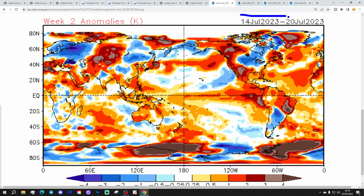So week 2 will be the 14th to the 20th of July. Then we go down to average. Notice most parts of Europe are looking very, very cool, actually, and on into Russia as well. Also, northern and eastern parts of America looking very cool.